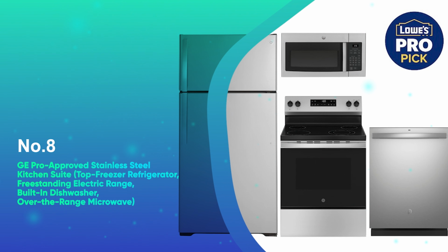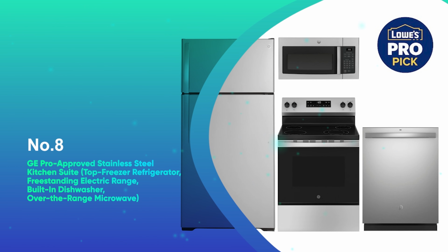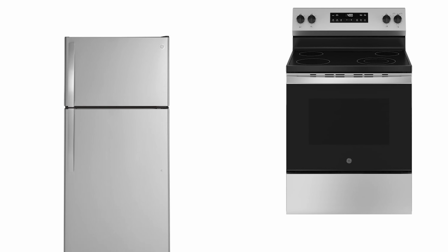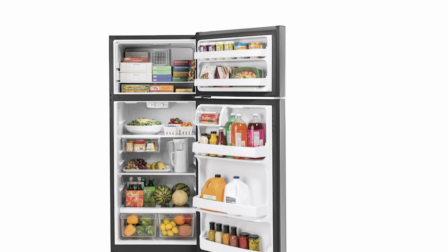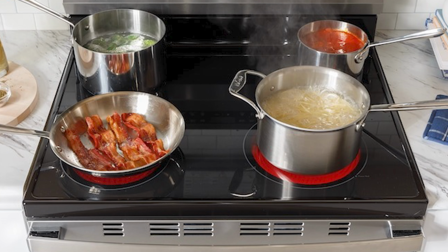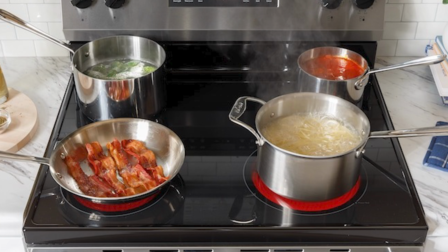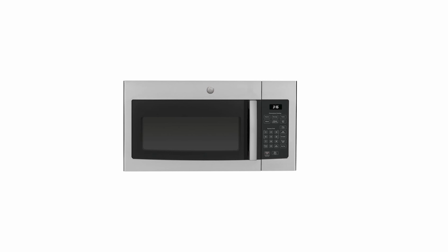Number 8. GE Pro-approved stainless steel kitchen suite, top freezer refrigerator, freestanding electric range, built-in dishwasher, over-the-range microwave. The GE Pro-approved suite integrates a top freezer refrigerator, freestanding electric range, built-in dishwasher, and over-the-range microwave for a complete kitchen solution. The refrigerator offers 21.9 cubic feet of adjustable storage with spill-proof shelves, crispers, and door compartments, while the electric range features 4 radiant burners plus a 2500-watt oval element and a 5.3 cubic foot convection oven for precise cooking. The dishwasher incorporates AutoSense cleaning technology for optimized cycle performance, and the microwave provides sensor cooking for uniform reheating.